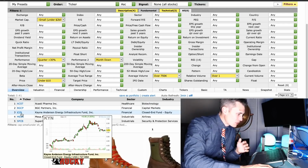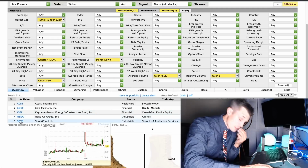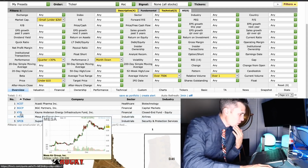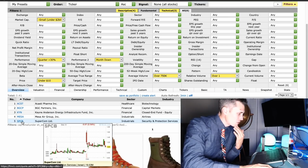KYN, this one is looking interesting. And then we have MESA, also looking interesting. And SPCB looks pretty good as well. So we have 3 or 4 stocks coming up on this scan that look pretty interesting.